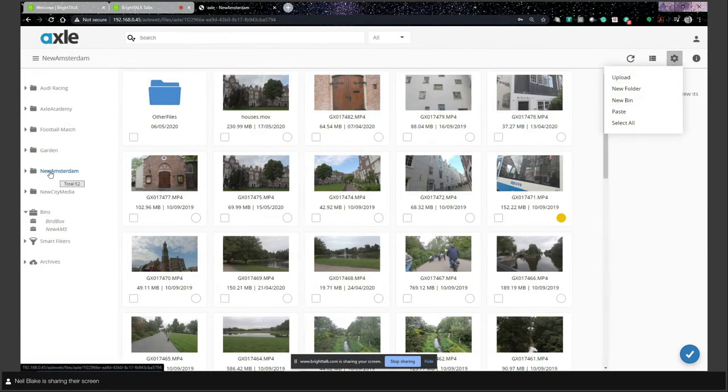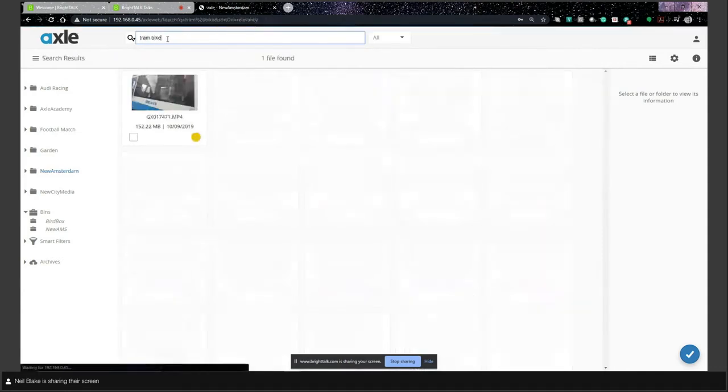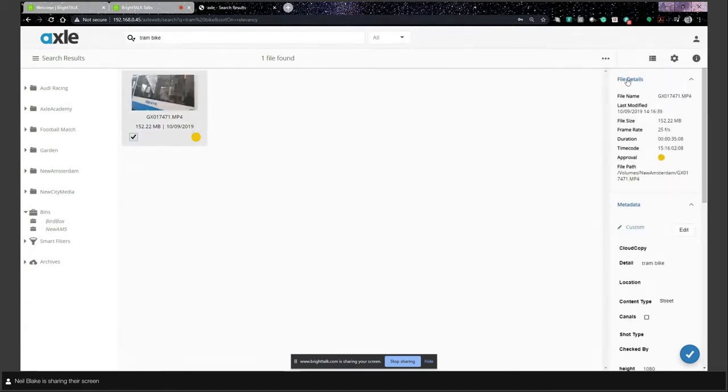So if I was to go back and do my search for tram and bike, and then go off to my user menu, we can see that it's now quite different. I've got things like save search, so I can save the search term that I'm using, maybe if I want to search for that regularly, and that will come up in my filters. And also I can then start to create new bins. So a key thing for new users is I always say, if you're sitting there thinking, I don't remember what to do, always look at the cogwheel. And of course I can select the file and then do something with the file as well here.